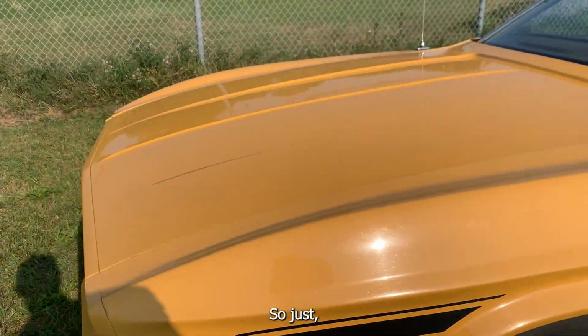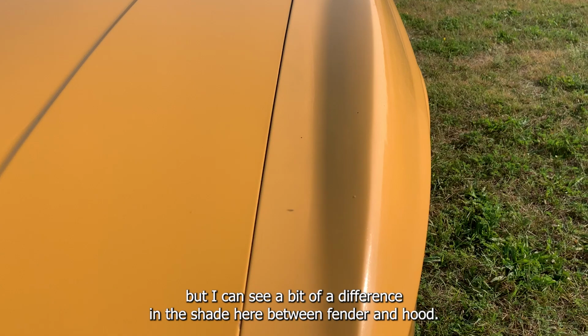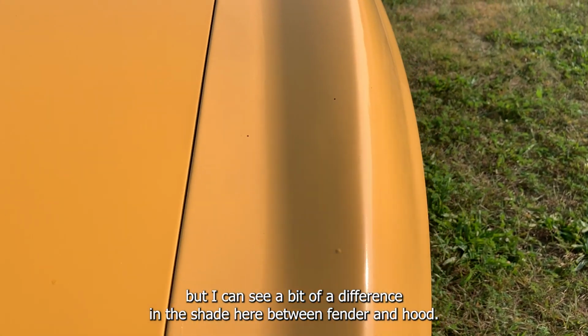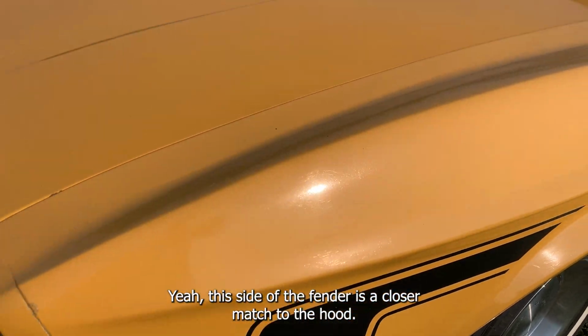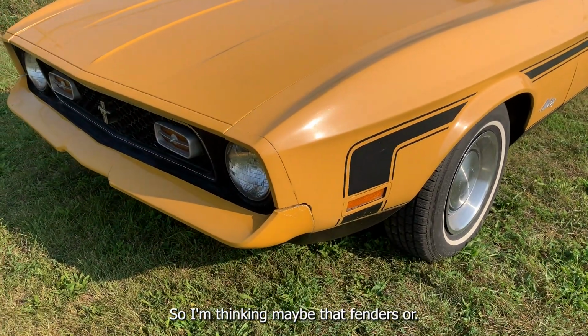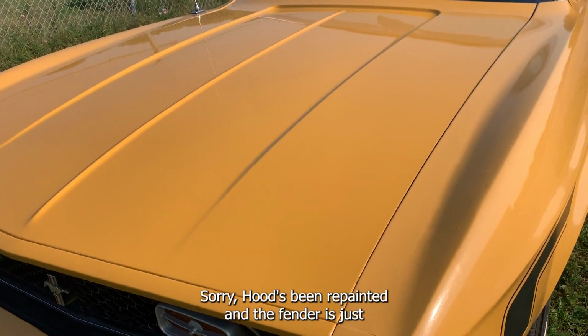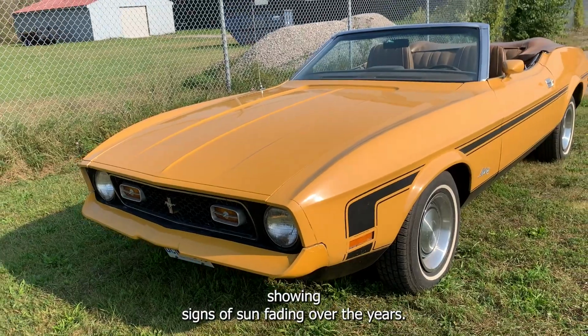I just haven't got all the 411 on the paint here, but I can see a bit of a difference in the shade between fender and hood. Yet this side of the fender is a closer match to the hood. So I'm thinking maybe that hood's been repainted and the fender's just showing signs of sun fading over the years.